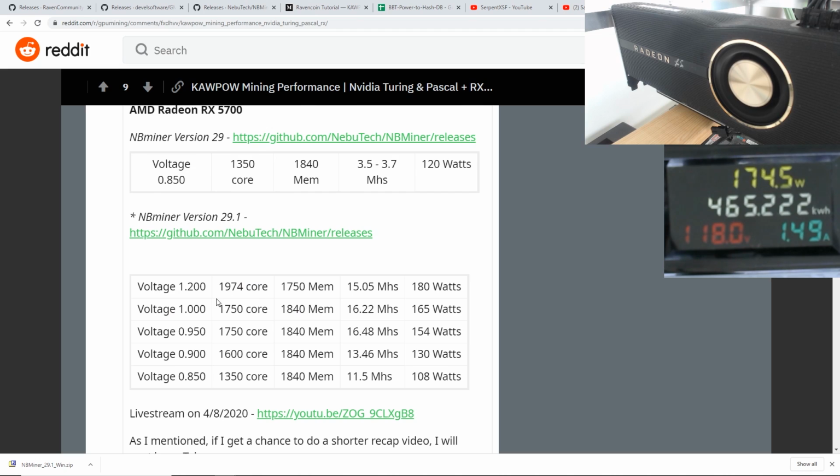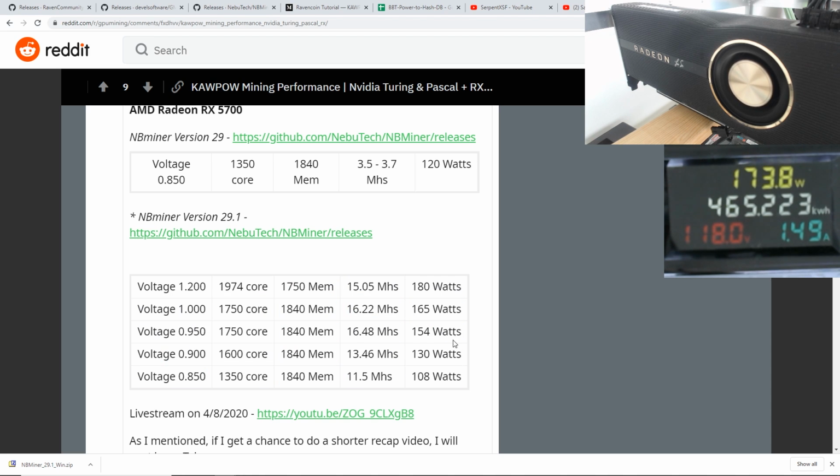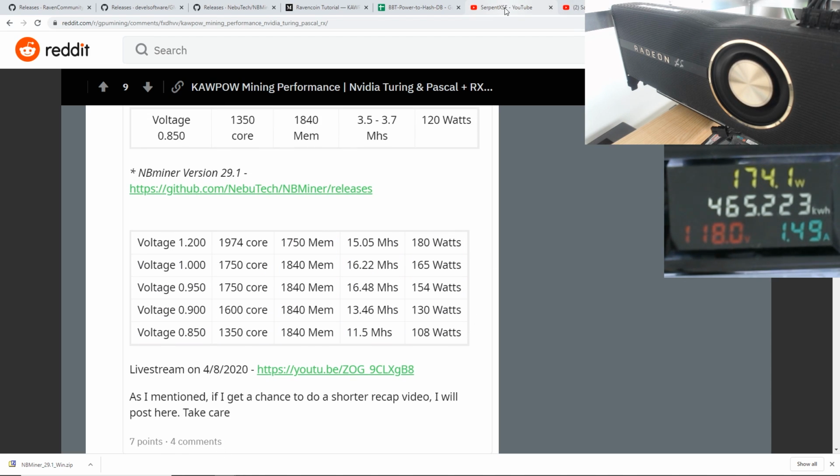He's been testing the 5700 XT as well. And you guys can see here he's gotten some numbers, voltage and core clock and stuff that he's tested on his 5700. Take this information, really great information from Serpent X Special Forces. I want to test out my Radeon 7, and it is in my current PC that I'm streaming with right now. So I will see you guys on the camera.